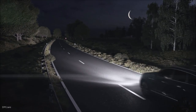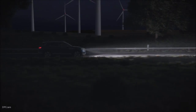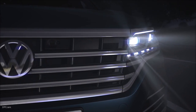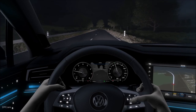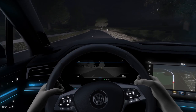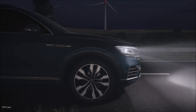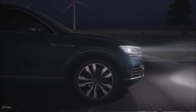Keep an eye on everything, even in the dark, with optional night vision. Its thermal imaging camera can detect people and larger wild animals up to 130 meters ahead, displayed in the digital cockpit. The car flashes a warning in combination with LED matrix beam headlights. Additionally, the brakes are made ready for emergency braking.